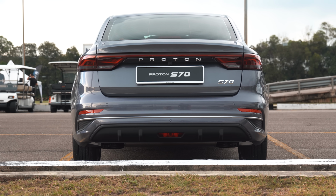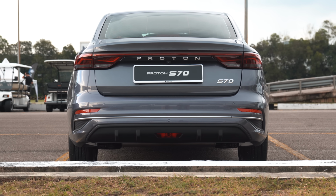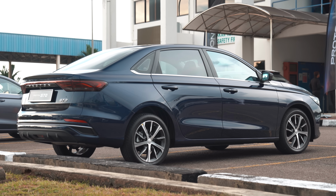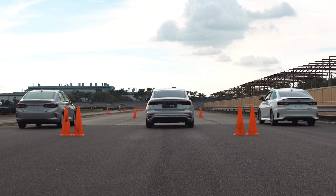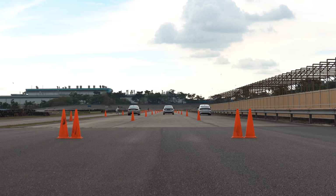First, a bit of housekeeping. Proton has yet to launch the S70 and hasn't even provided us with a launch date, so we don't know how much it's gonna cost. But given that production has already begun, it should happen very soon. We have heard that it will be priced within the ballpark of the Honda City and Toyota Vios, so expect to pay somewhere around the region of 80 to 100,000 ringgit.